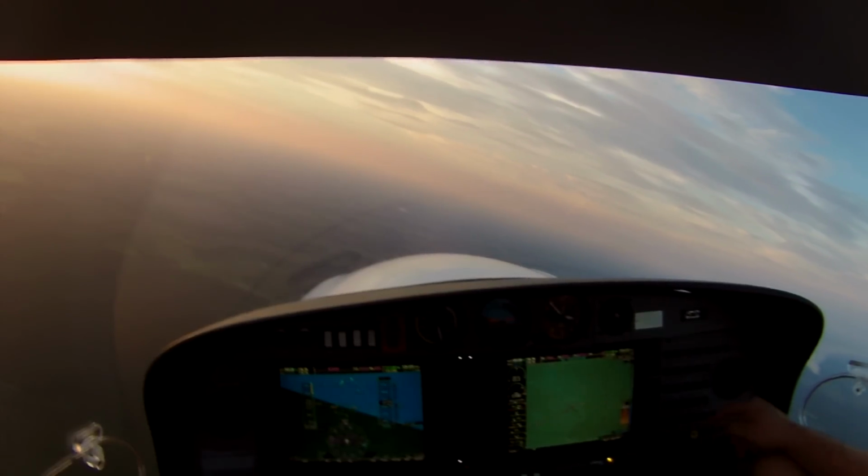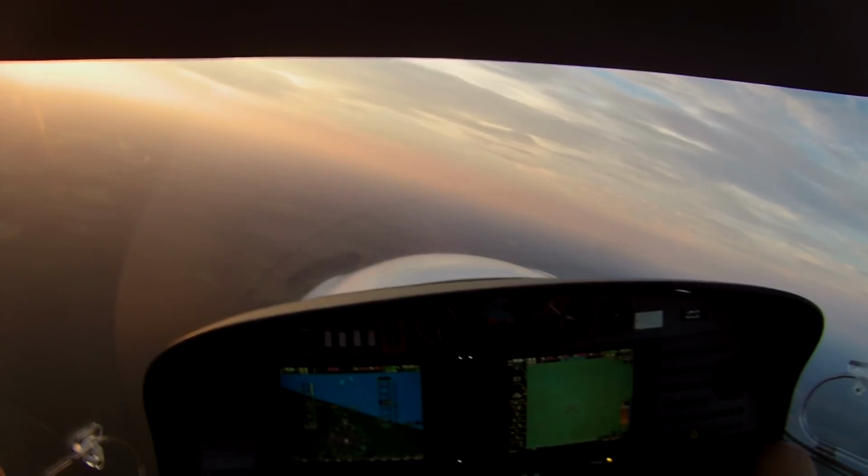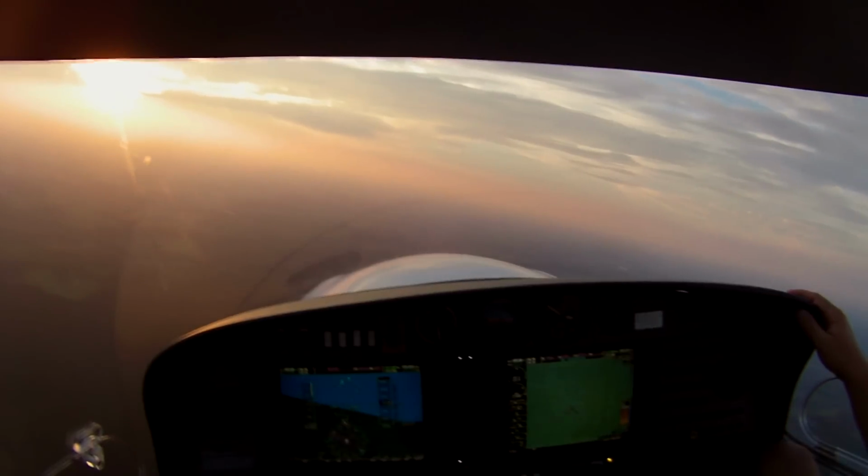Pitt-Greenville traffic, Citation 917 Bravo Bravo, 38 miles to the north at 12,000, inbound for landing.